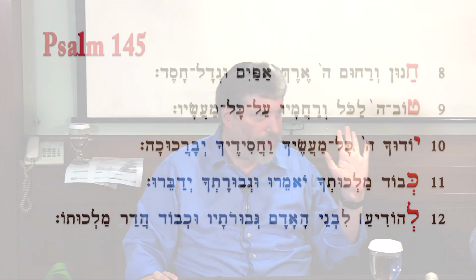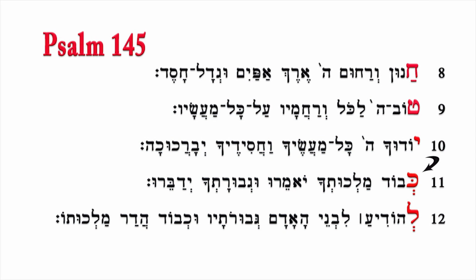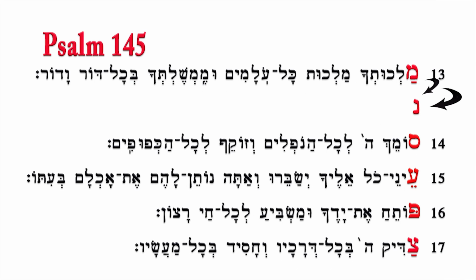But if you look at Psalm 145, there is no nun. Normally it should be yud, kaf, lamed, mem, and then it should go to nun, but it doesn't. It skips nun, and it goes to samach. I believe, though I don't have it in front of me, that this is line 13 and this is line 14, and it just skips it. In every Hebrew Bible in the world, every Tanakh, there is nothing for nun. No nun, anywhere. You can go to the Yemenite Tanakh. Yemenites have been there for 2,500 years. There's no nun.